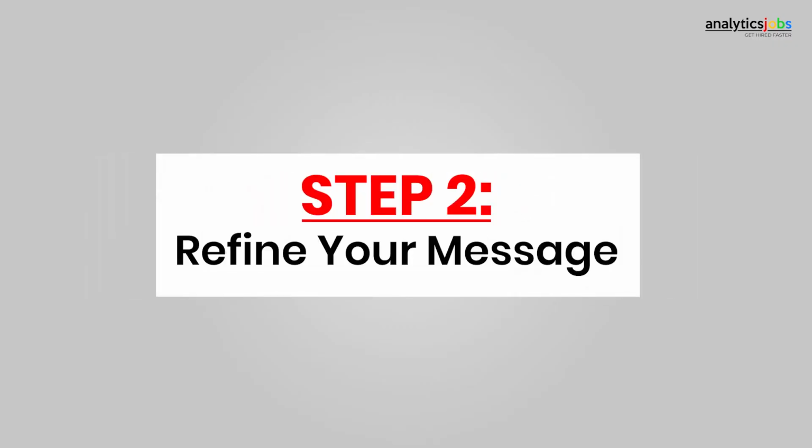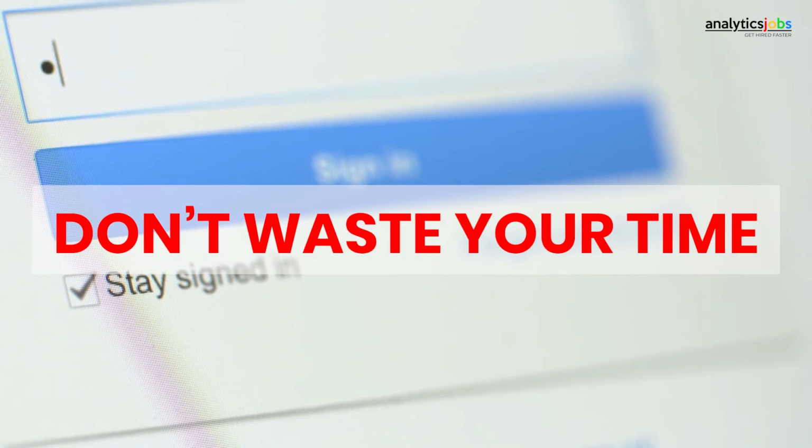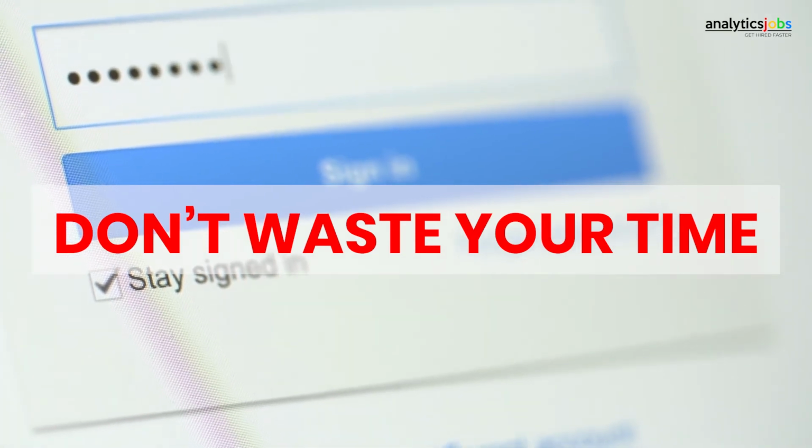Step 2. Refine your message. Don't waste your time creating or demonstrating login screens or other extraneous elements as you have very little time to code and pitch. Get right to the point and focus only on the elements that contribute to your pitch.